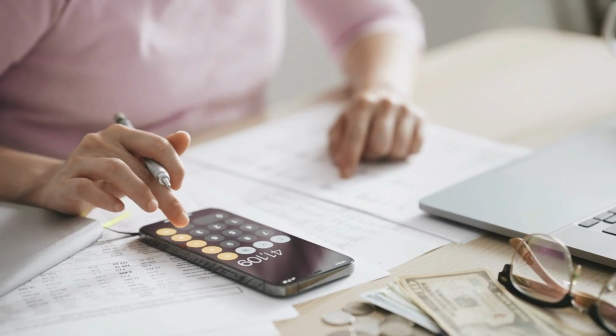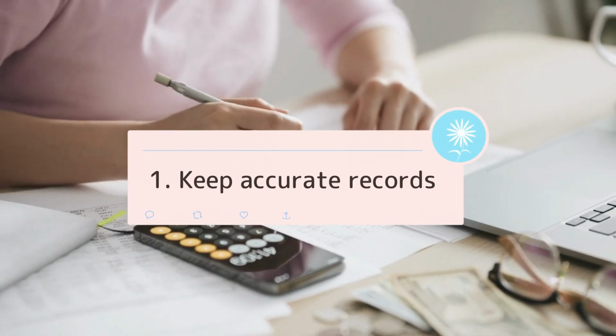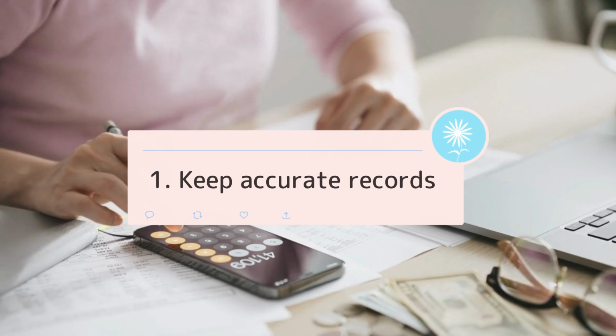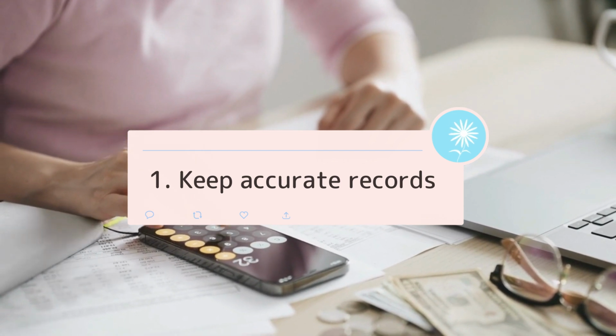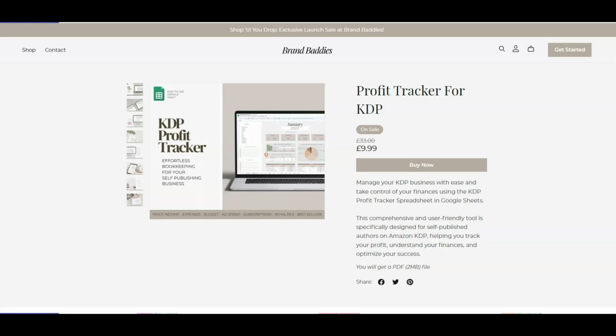And I already mentioned the number one thing is record keeping. So maintain accurate and organized records of all income and expenses. And what I do in my KDP business, I've got a really good tool that I highly recommend to fellow self-published authors, and that is the Profit Tracker for KDP.